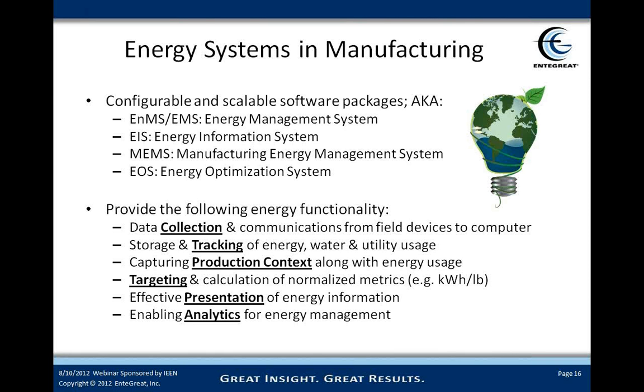And by the way, some of those targets could be static, some of them could be dynamic, as we're going to see, because they would depend on how much product I'm making, for example, or how much influence we have regarding weather, seasonality, those kinds of things. And then ultimately the presentation of the information, and enabling the analytics and slicing and dicing of that information.